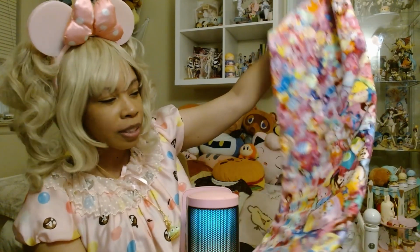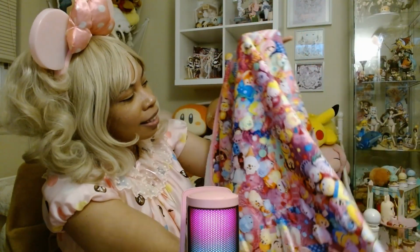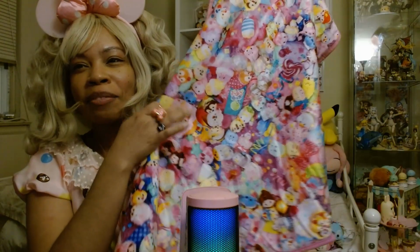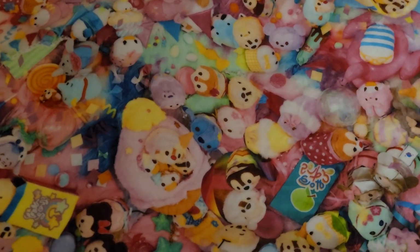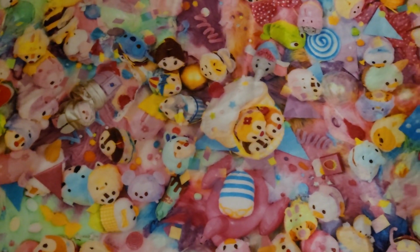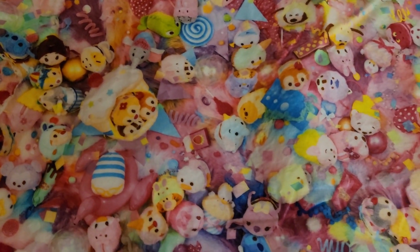So this I thought was so cute. It has a lot of the past Tsum Tsums, and it also has my favorite series on it that I missed out on, and I'm really hoping I find it one day. It's the ice cream one where they come with the little ice cream cone, and I had to get it because that was on it. I'm not even joking. This is why I bought this one.